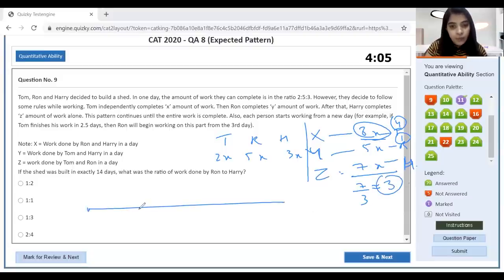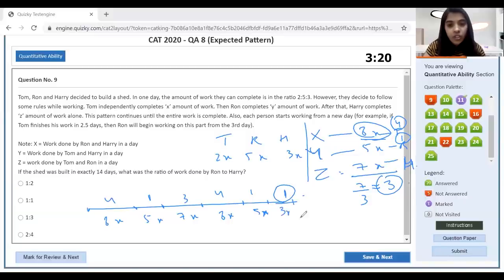Let's create a timeline of our work. Built in 14 days. So first 4 days, Tom does 8x work. Next 1 day, Ron does 5x work. Next 3 days, Harry does 7x work, right? Then again, 4, 1, 5, 8. 8 days done. 4 more days, 8x work. One more day, we have 5x work. So 4, 5, 6, 7, 8, 9, 10, 11, 12, 13. We have another day of Harry's work. Harry works 3x in a day.